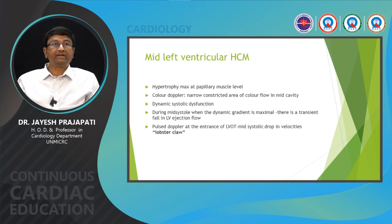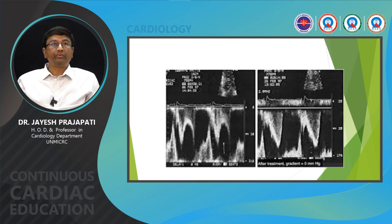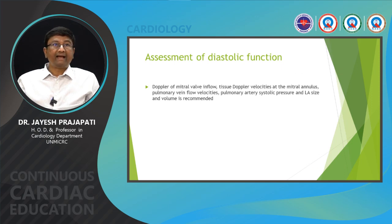So these are the lobster claw where there is a mid cavity obstruction, where with more hypertrophy in the mid septum, the mid septum comes into contact when we see the lobster claw. So that is something different that we should keep in mind. We have to assess the diastolic dysfunction because of that stiffness of the LV cavity.